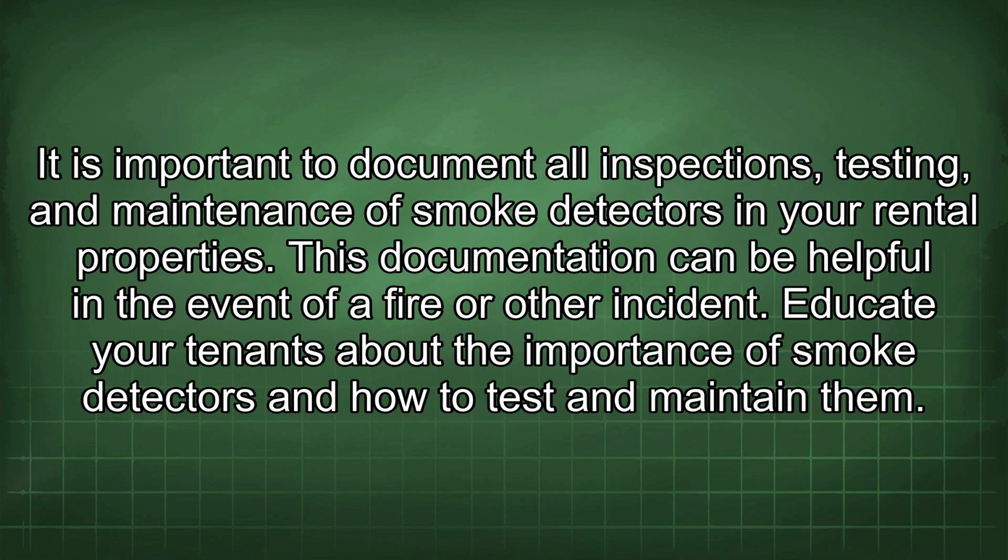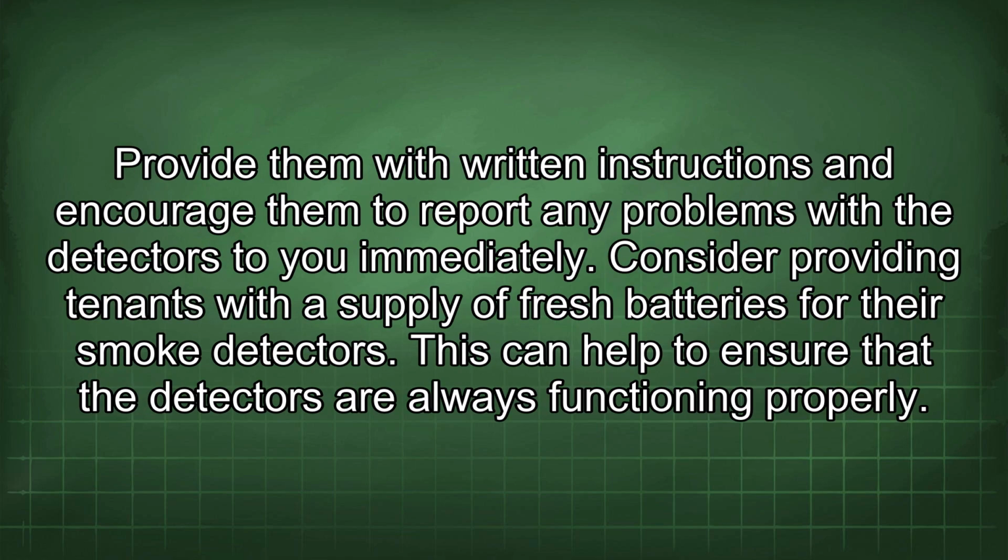It is important to document all inspections, testing, and maintenance of smoke detectors in your rental properties. This documentation can be helpful in the event of a fire or other incident. Educate your tenants about the importance of smoke detectors and how to test and maintain them. Provide them with written instructions and encourage them to report any problems with the detectors to you immediately.